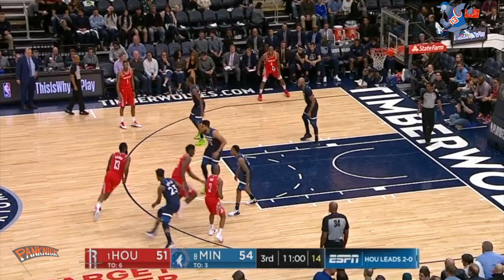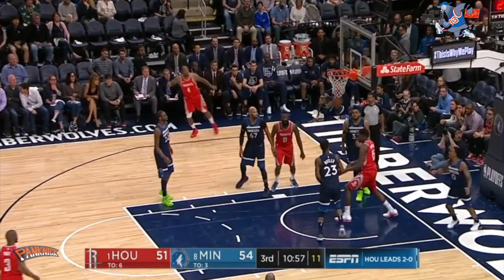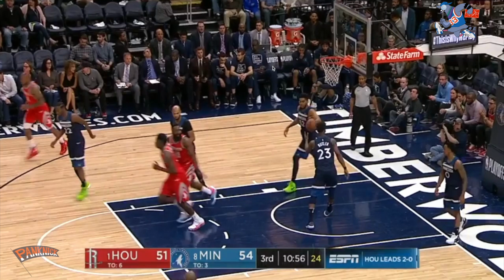But that takes a lot of communication, but this is potentially something that we could see the Knicks make adjustments with having Towns on the floor this season. Communication's got to be A1.